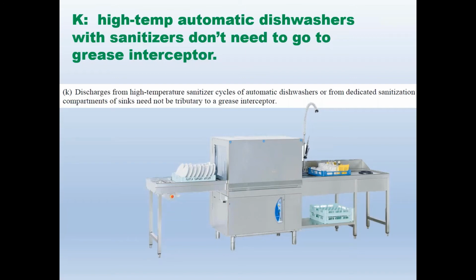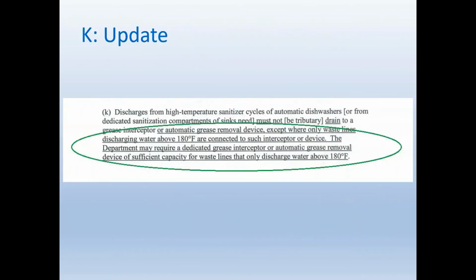Great question, guys. All right, so K: high temp automatic dishwashers with sanitizers don't need to go to the grease interceptor. That's what K used to say. So now it says discharges from high temperature sanitizer cycles or automatic dishwashers from a dedicated sanitization compartment of sinks must not drain to the grease interceptor or automatic grease removal device, except where only waste lines discharging water above 180 degrees are connected to such an interceptor or device. The department may require a dedicated grease interceptor.